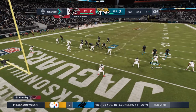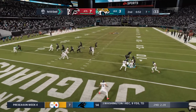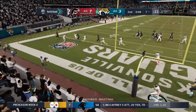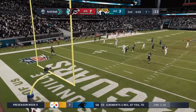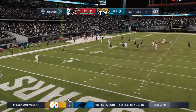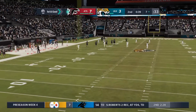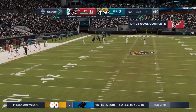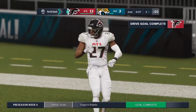So it's 1st and goal and a great opportunity to get that lead back before the break. Throwing is Luton. Into heavy traffic, and it's intercepted. Picked up by DeMonte Casey. And now nothing but green ahead of him. 30, 10, one. And he takes this one back into the end zone, and the Falcon defense has a touchdown.